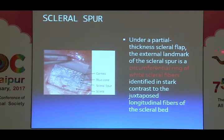So just to reiterate how to note the scleral spur. When we elevate this partial thickness scleral flap, the external landmark of the scleral spur is a circumferential ring of white scleral fibers, which is identified in stark contrast to the juxtaposed longitudinal fibers of the scleral bed. So this is a sclera. The fibers are located in this direction. The scleral spur here has a more glistening appearance, and the fibers are oriented circumferentially.